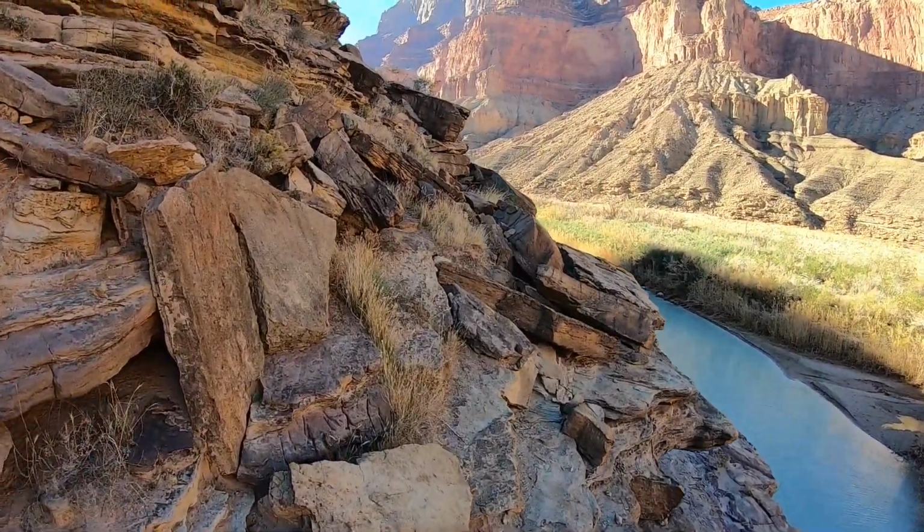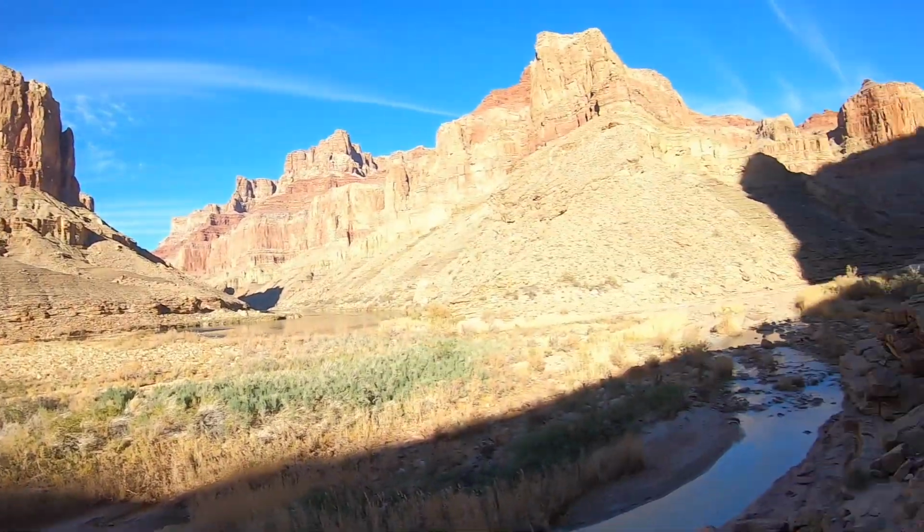Here it's a little bit different. It doesn't jump out at you quite like that, at least that's how I felt. But to actually be down here and to be at the confluence and to stick my hand in the water, it's pretty cool. And now we just got to go back.